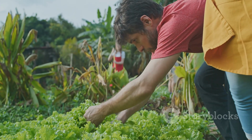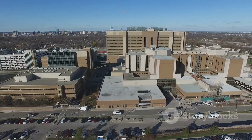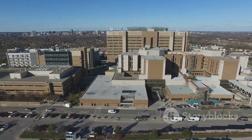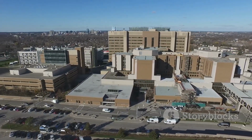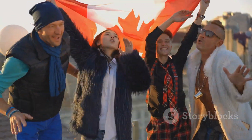In Canada, we believe in a system where everyone contributes their fair share. This system funds essential public services such as healthcare, education, and social programs. These services benefit everyone and contribute to the high quality of life we enjoy in Canada.